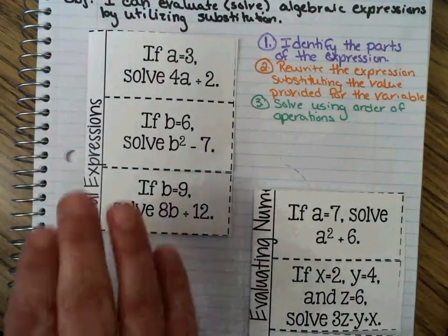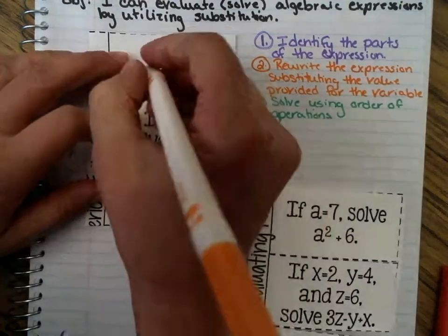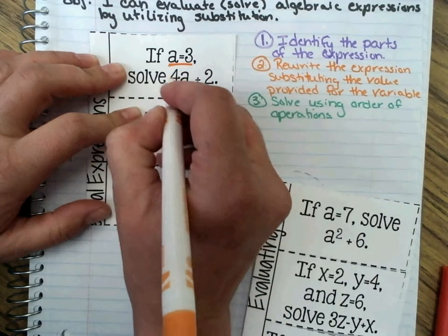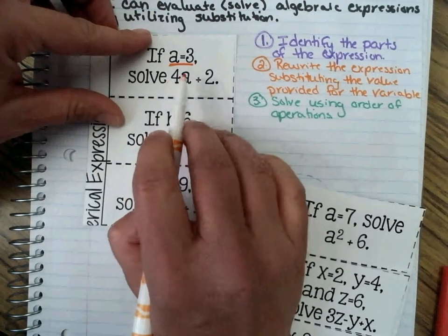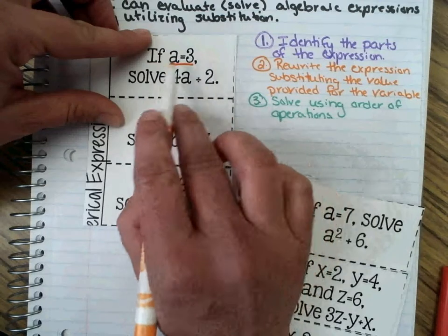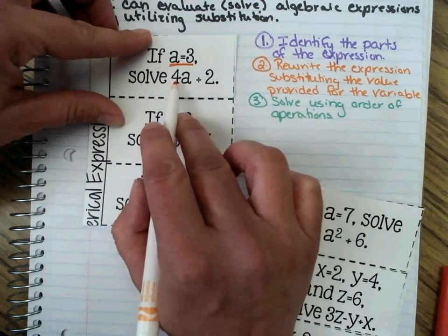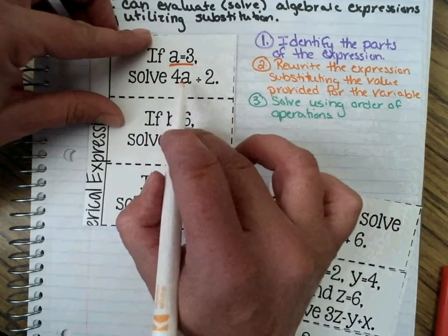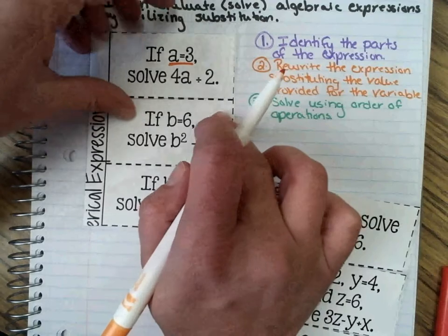So we're going to start with this foldable here. We're not going to paste it in until we're done writing in it. And it says right here, if a equals 3, solve 4 times a divided by 2. Now remember, this is my coefficient. This means to multiply. We've identified the parts: coefficient, variable, constant. I have 2 operations. This is just a problem. I don't have a term here because I'm not separated by addition or subtraction. Okay? So now I'm going to rewrite the expression and put 3 in for a. Now that doesn't mean that this is going to be 43. It means it's going to be 4 times 3 divided by 2.